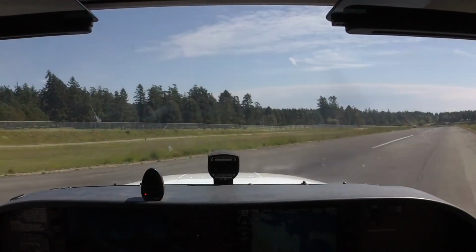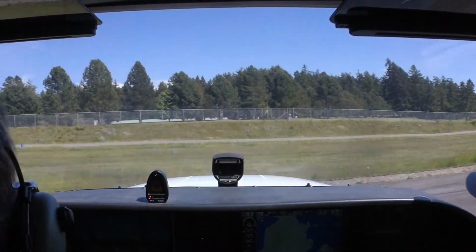Lopez traffic, 0 Papa Lima is back taxiing to the left to exit runway 16, Lopez.